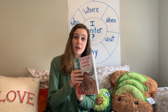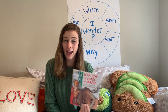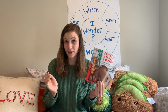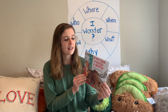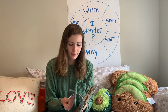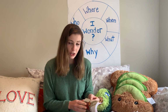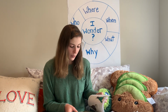All right, so the first question I have is, what is the setting of this story? The setting is where and when the story takes place. You can have more than one setting in a story because the characters can move around and change. The setting of this story was mostly inside the house, but they also went outside a couple of times.